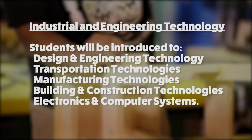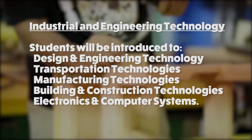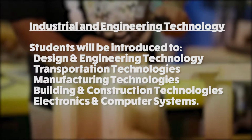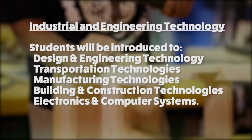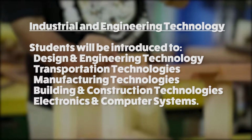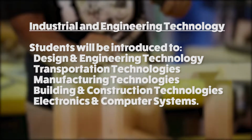Industrial and Engineering Technology. This is a comprehensive action-based course that introduces students to the following technological systems: design and engineering technology, transportation technologies, manufacturing technologies, building and construction technologies, and electronics and computer systems.